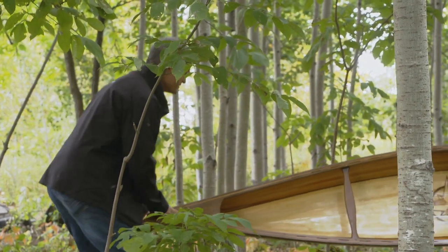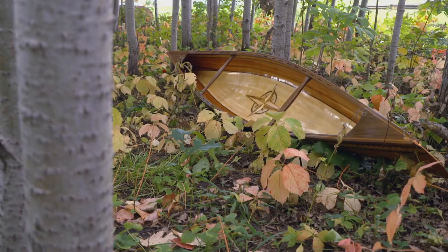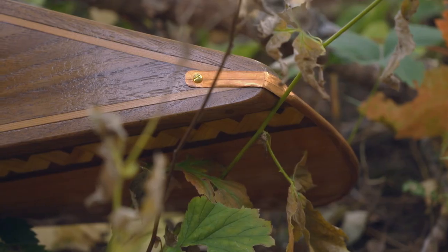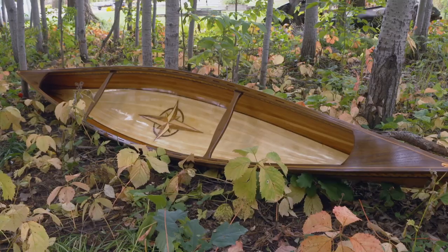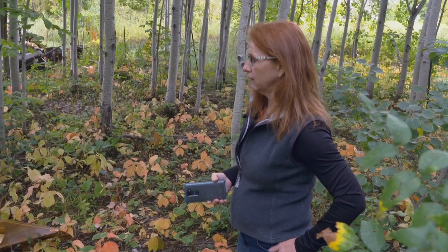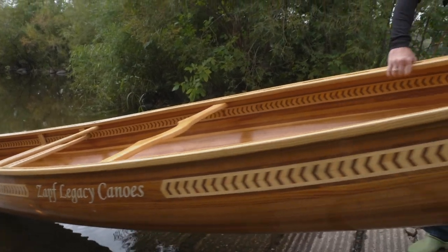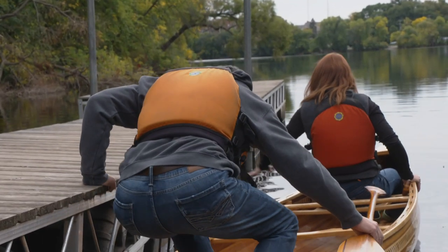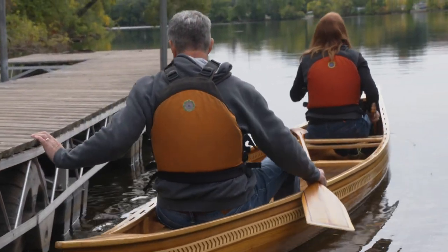Yeah, we can lean up against this tree here now. It's fun. While we did it? Yeah, while we did it, that's a good thing. But boat building's best part comes full circle. Upside down.